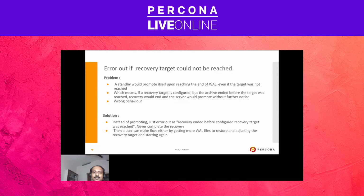So the new solution is that the recovery will error out instead of promoting. This will be the error message: recovery ended before configured recovery target was reached. And now the DBA has an option to correct it. If some WAL files are missing, the DBA can go and copy those WAL files, or make provision for copying them, so that we can complete the targeted recovery as we want. No more surprises.